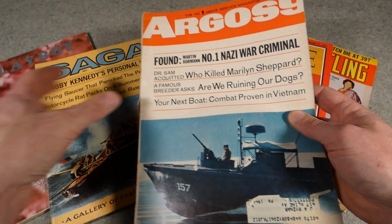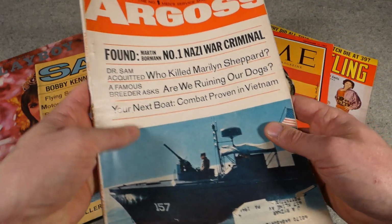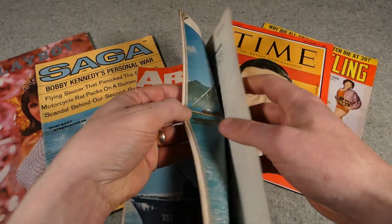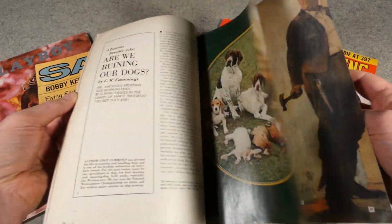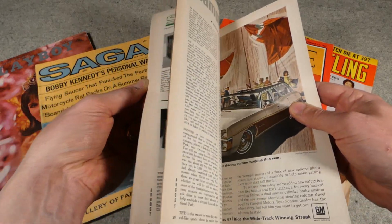These are all the same year, but they do vary. This one was July, and this one's February 1967. But you've got these sensational stories again in here. But again, this is lovely. There's a lot of colour sections in it. Again, advertisements of the time.